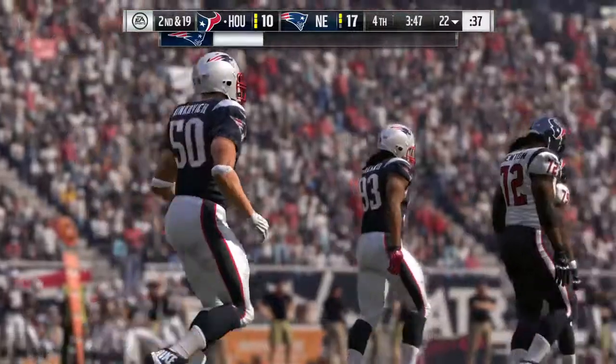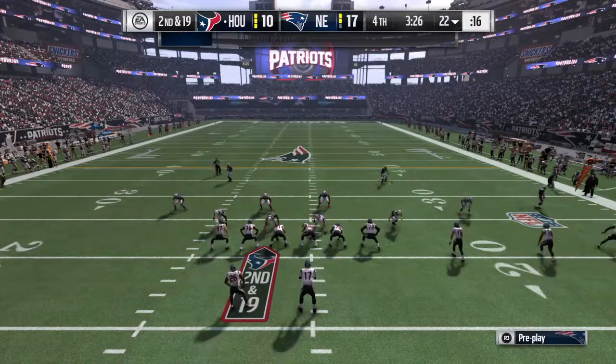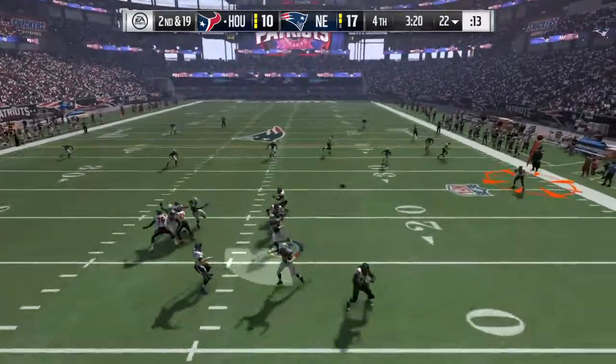Osweiler sacked. Rob Ninkovich from that outside linebacker spot. He's able to get in there for a loss of 9. Great job defensively. I think he was trying to go through his progressions, find someone to get rid of the football. Before he knew it, he was on his back.